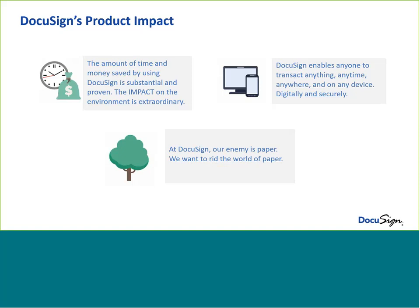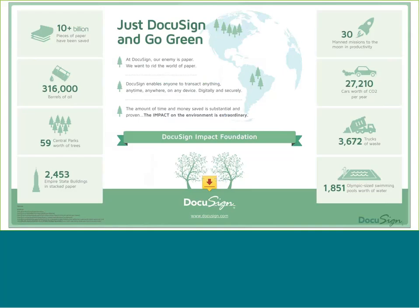Additionally, as you can imagine at DocuSign, our greatest enemy is paper. Our goal here is to get rid of the world of paper and to enable people to go green across the board. When you look at the number of customers leveraging DocuSign worldwide and the amount of DocuSign envelopes that are sent out every day, it amounts to a great number of paper that's been saved thus far, over 10 billion pieces of paper, which can be represented in a number of different ways in environmental impact. So as you think about your organization's green initiatives, DocuSign can play a crucial role in making that process easier and achieving those goals more quickly.